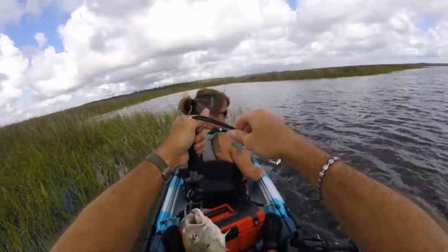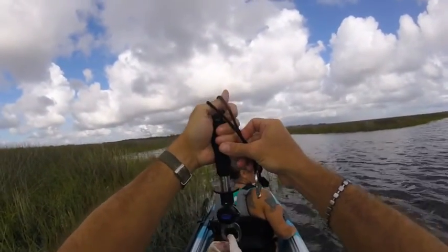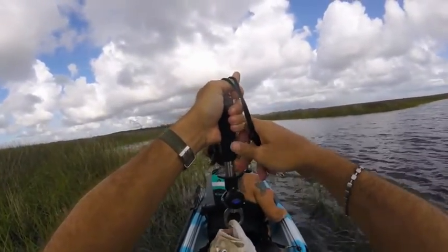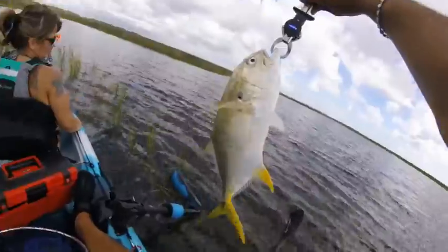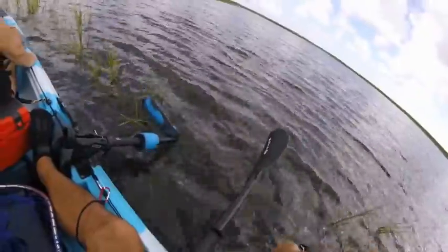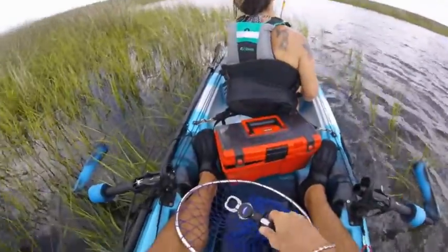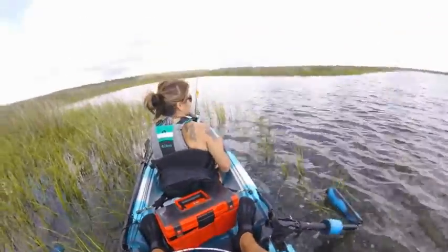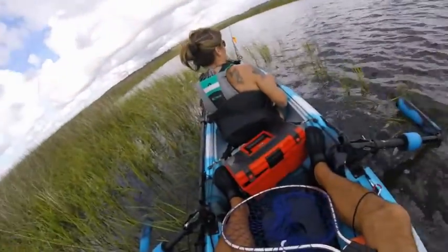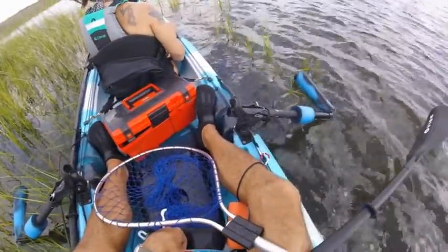Is it making noises? All right, let's look at Jack. So he is about 20 inches. And we got about, I can't see. Maybe 4 pounds. Yeah, 4 pound. Beautiful fish. Beautiful. But today might be his lucky day. All right, buddy. You got it. Whew. Nice fish with the Gulp. I'm using the pearl white.